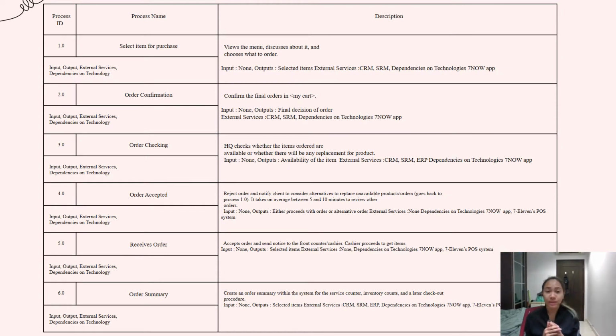We'll start off with 1.0, which is select item for purchase. The description is: views the menu, discusses it, and chooses what to order. The input for this is none. The output is selected items. External service is CRM, SRM. Dependencies on technologies is the 7Now application.